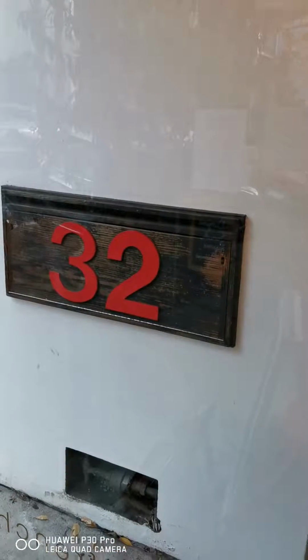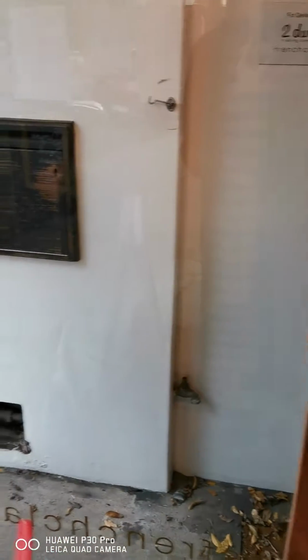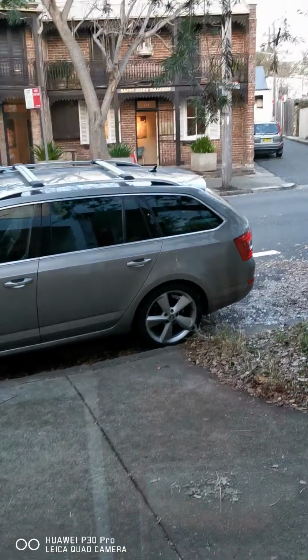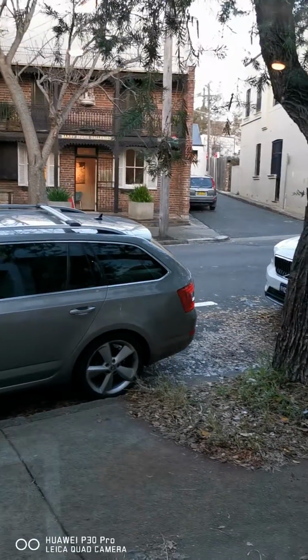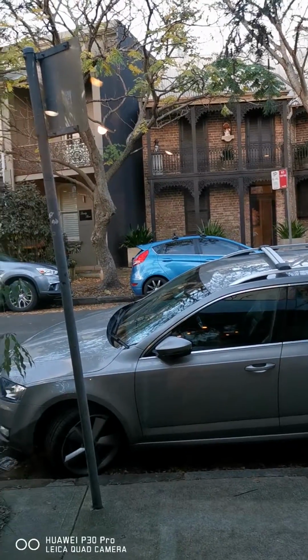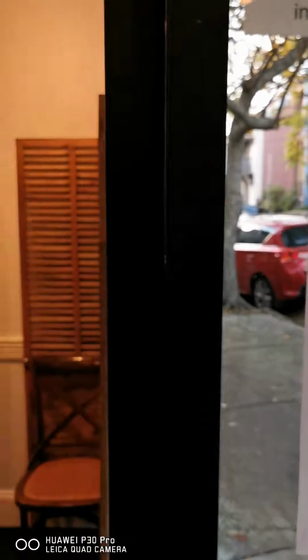Again, so here we are at number 32. Here we are, 32 Glenmore, which will hopefully be our next residence. It's really fantastic. At the moment, it's occupied by two ladies who run the French class business. We're looking outside the window over to Barristern Galleries, and there are lovely shops around and about. It's really very nice, and we're very honoured that we can actually get this building if we can pull off the financing.